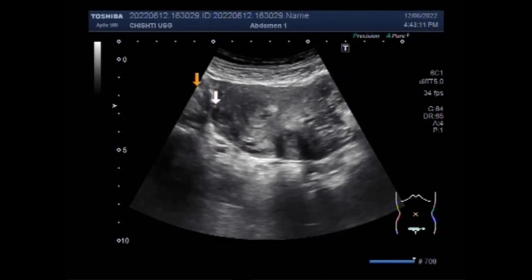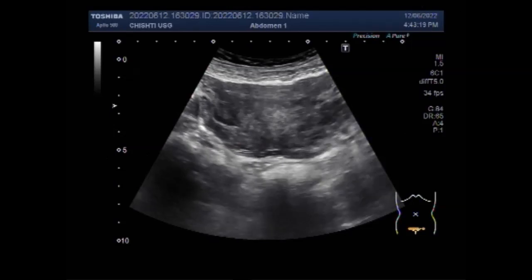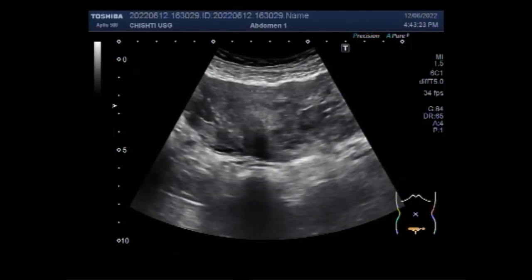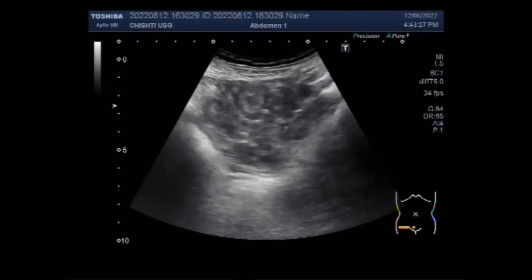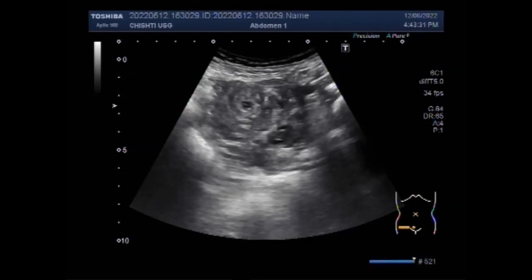This is the left ovary. This is uterus. Now you will see the right ovary having a small gestation sac in which a tiny yolk sac or umbilical vesicle is visible. Now you can see the right ovary having a small yolk sac. This is the right ovary.